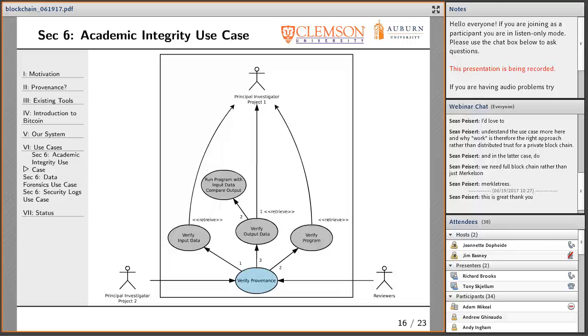Use cases that we have currently, so you would have a principal investigator. They would come up with a data structure, say you've got a paper that you've put together. You would say, these are the papers I'm referencing. I got this data from these users. I ran this program on it. You would have hashes of the input data. You could have pointers to the previous information that was in the blockchain, and you would then store that.